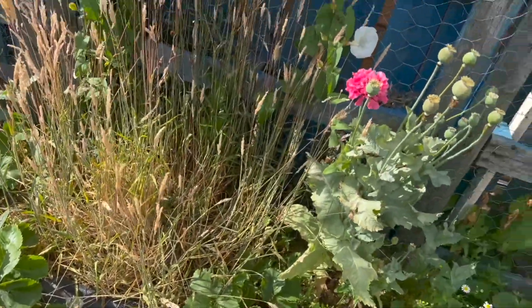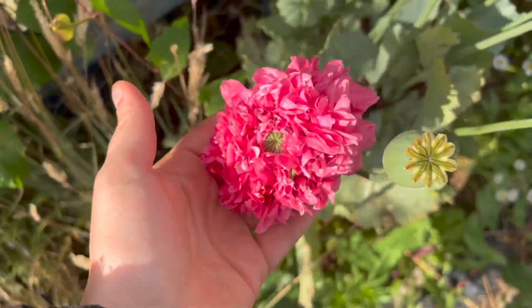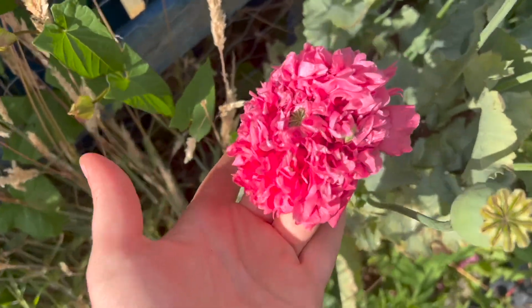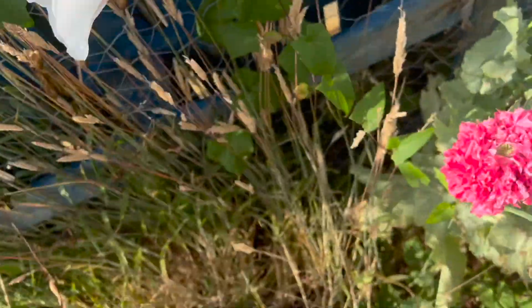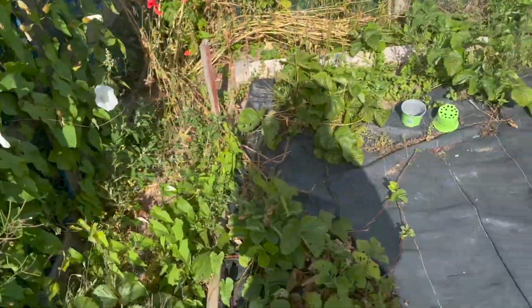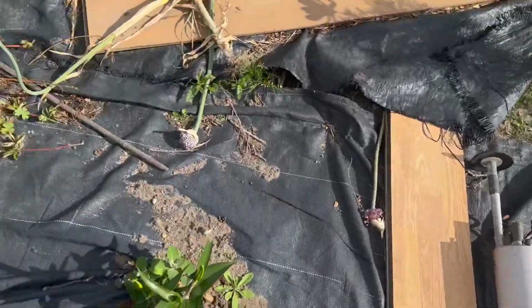We keep making them into strawberry trifle. And that looks like a cupcake poppy. It's so pretty. I like these ones. What's this? I just cleared all of this. It looks like I've just made room for it and it's absolutely booming. Oh well, at least the birds like it. There's Lily.